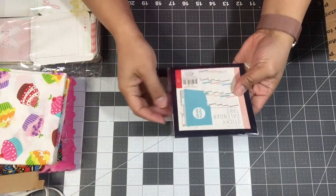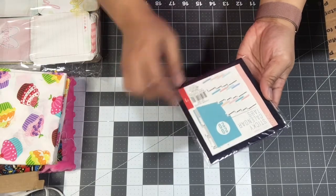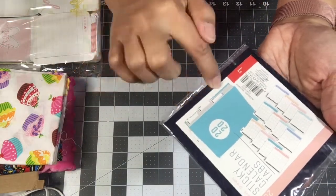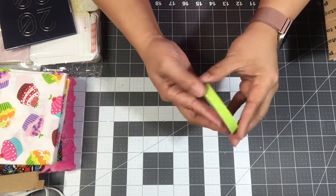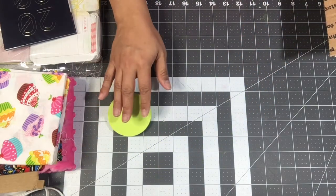And then she has just this little sticky calendar. These are the tabs from Target Dollar Spot. She didn't even open it. But I guess they're just the months of the year, 2020. Very nice. Thank you. And then a little bit of sticky notes here. That's cool. I'm not seeing a plain green one.